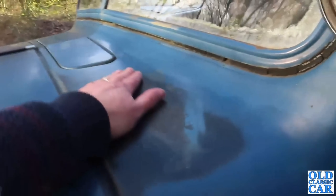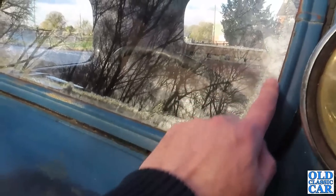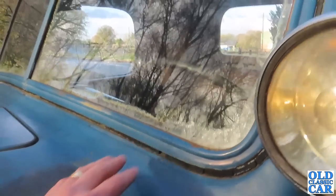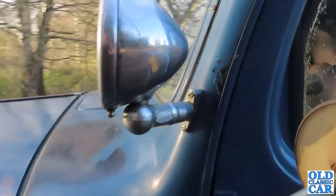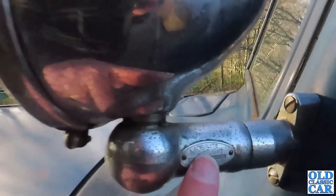But no rot through. Often the screen surrounds rot through around here. That's a common place for these trucks to rot, because so often trucks just get parked outside. But this one has had a very, very charmed life, I think. Lovely spot lamp here. So this is adjustable, the mobile spotlight. I think Harley's going to demonstrate this.